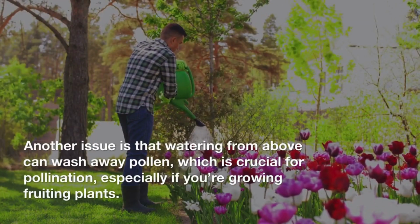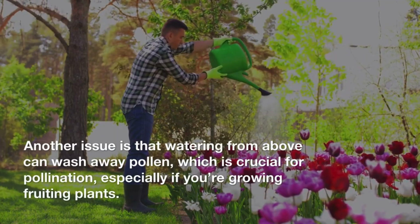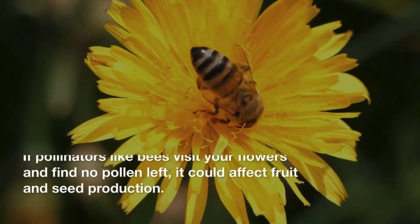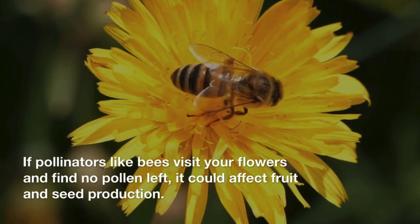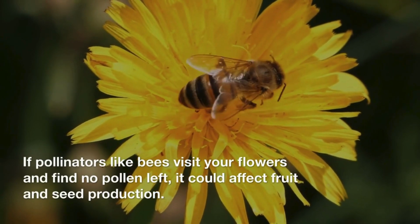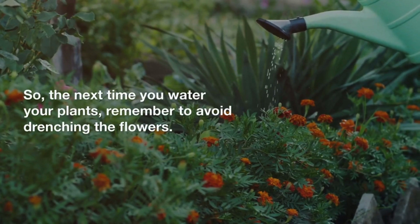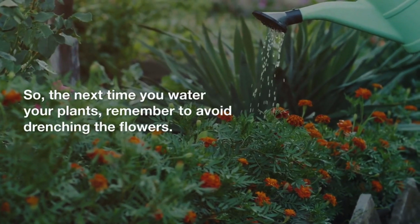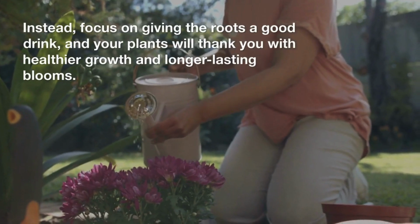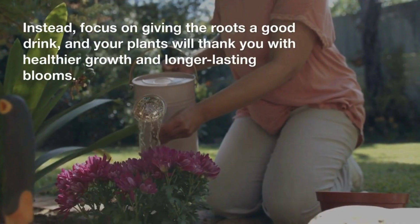Another issue is that watering from above can wash away pollen, which is crucial for pollination, especially if you're growing fruiting plants. If pollinators like bees visit your flowers and find no pollen left, it could affect fruit and seed production. So, the next time you water your plants, remember to avoid drenching the flowers. Instead, focus on giving the roots a good drink, and your plants will thank you with healthier growth and longer-lasting blooms.